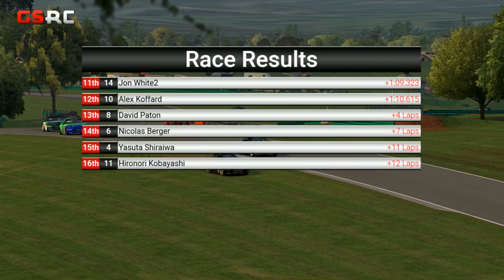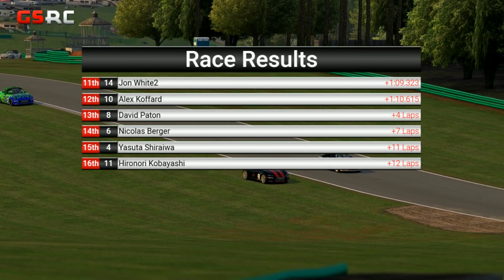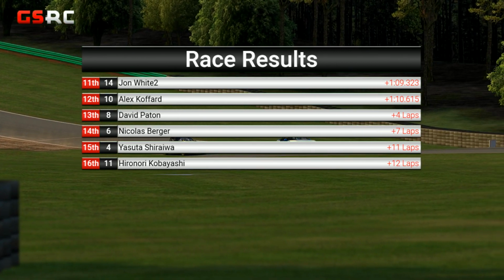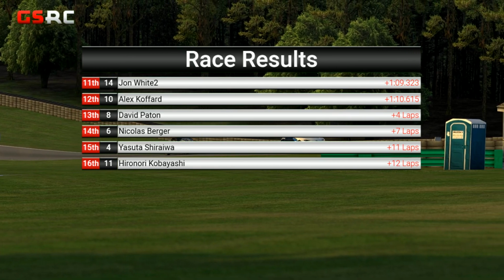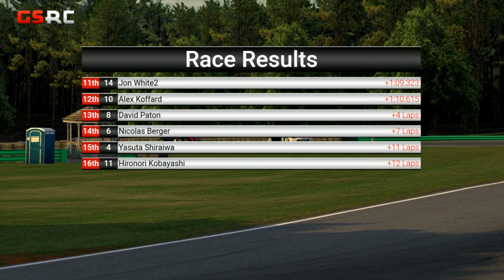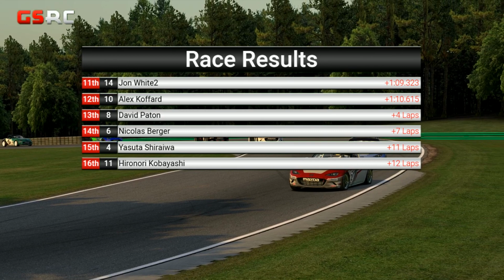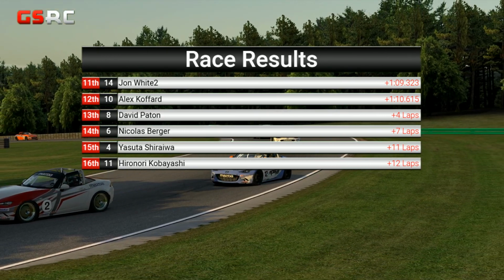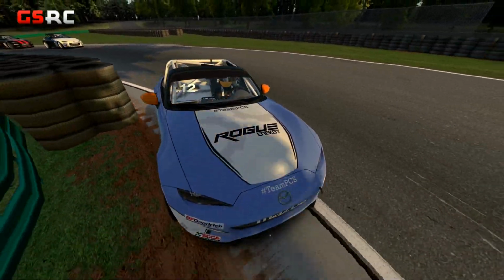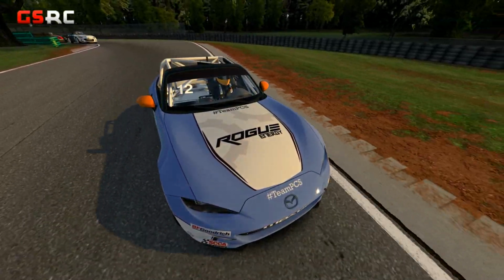Well, a little bit further back in the field, we have John White taking the 11th position with Alex Koford in 12th. And then we have our guys that did not quite see it to the end of the race. David Patton will be scored in 13th. Nicholas Berger in 14th. Yasuda Shiraiwa, I probably brutalized that, 15th place. And Hironori Kobayashi rounds out the field after that first lap incident. Boy, they didn't make it easy on you down there in 15th and 16th. Welcome to the Global SimRacing Channel. I've been there, man. Good luck to you.